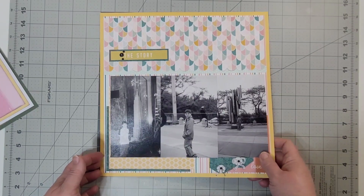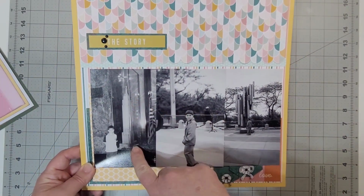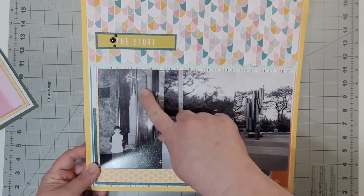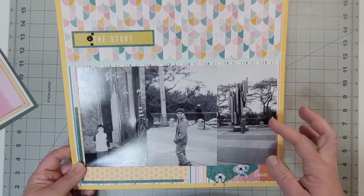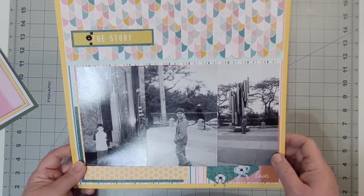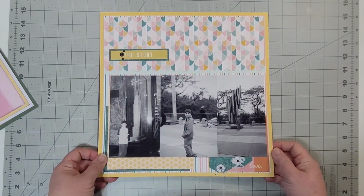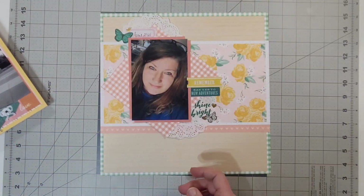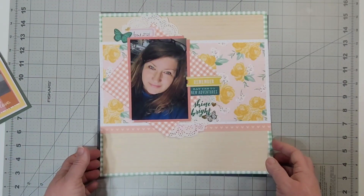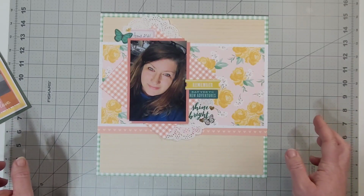Anyway, these photos are of my oldest son, the first time we went to New York City. So we were at the Empire State Building, and there's a model of it. And we were in a park, and we also went to, this picture was taken at the UN. Sweet baby.